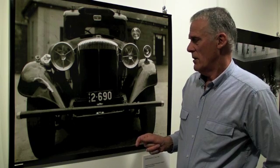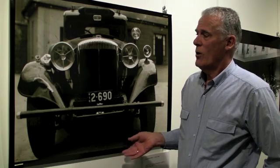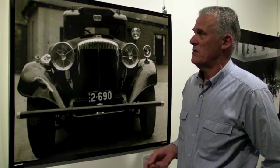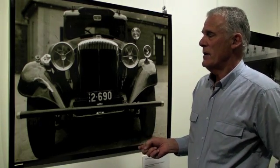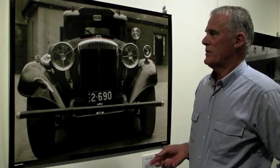The vehicle in chassis and engine form cost about £1,300 when you could buy a Ford sedan for £120, so it's a very expensive motor car, very popular with royalty. As I say, it was fitted with a 12-cylinder engine and had a 4-speed gearbox, a pre-selector gearbox.